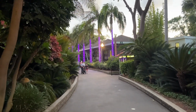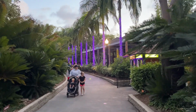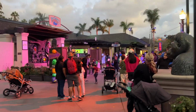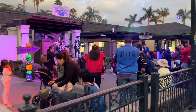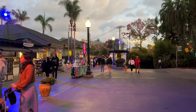As we're walking out, some of the lights are on now. My phone really brightens things up. It is a bit darker than this in reality, but we are starting to get some lights from the HalGLOWeen. Skeleton band going on again, and there's a bit more people, at least on the dance floor this time. Quite a bit more. And we're headed down this way towards the park exit.